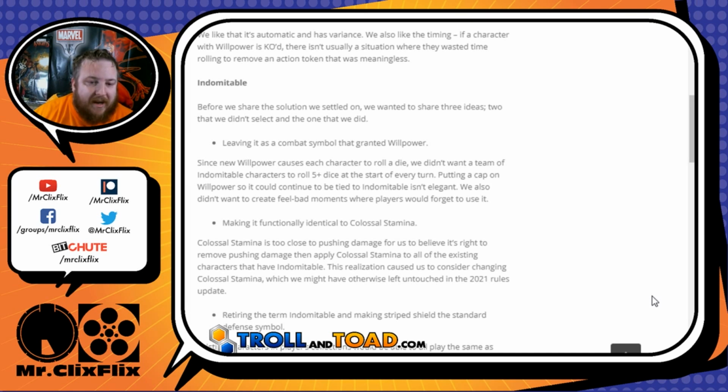Okay. Making it function identical to Colossal Stamina. Colossal Stamina is too close to pushing damage for us to believe it's right to remove push damage, then apply Colossal Stamina to all existing characters that have Indomitable. This realization caused us to consider changing Colossal Stamina, which we might have otherwise left untouched in the 2021 rules update.